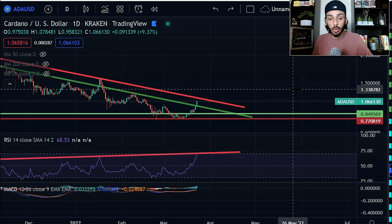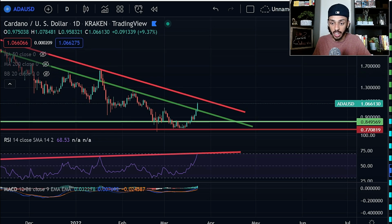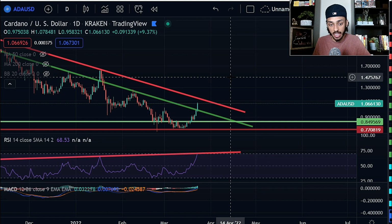Now, at this point, what we are seeing is that ADA Cardano is pretty substantially outperforming the rest of the market today. I mean, we can see things such as BNB being up 0.12% and DOT being up 1.9%, AVAX up 1.6%, but ADA is up about 9.37%.